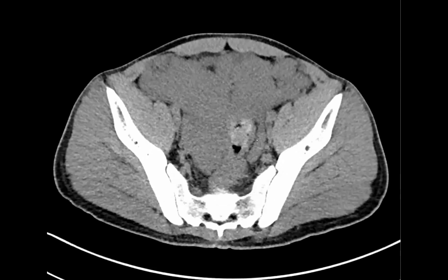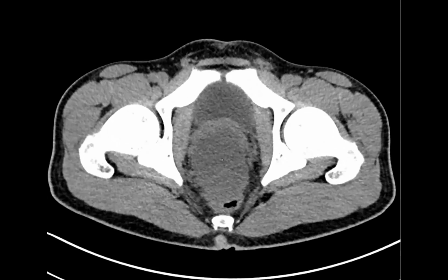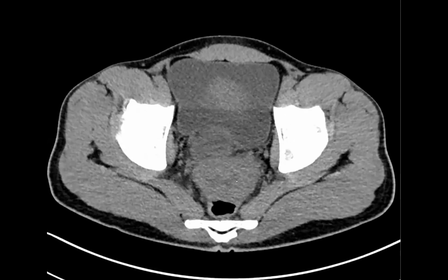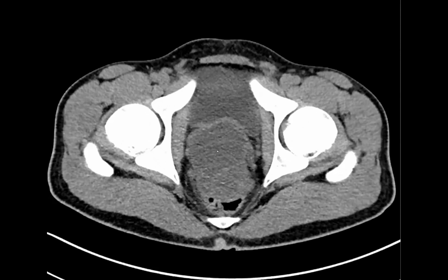So this was read as a cystic mass in the pelvis. It would look like it was posterior to the prostate. So one thought was, is it arising from the seminal vesicle? Is it arising from the rectum? So there was some focus on the cystic mass.